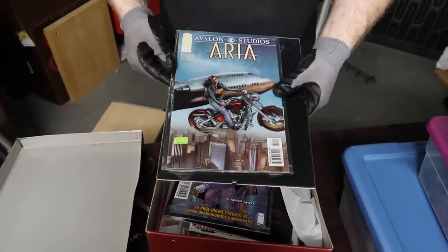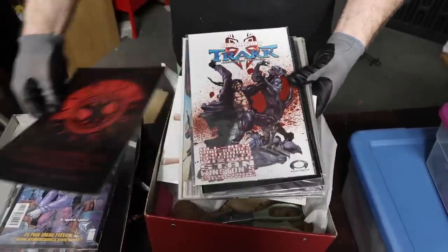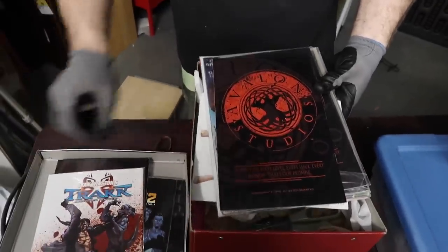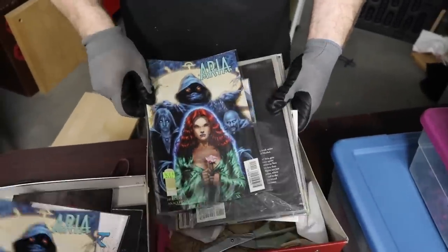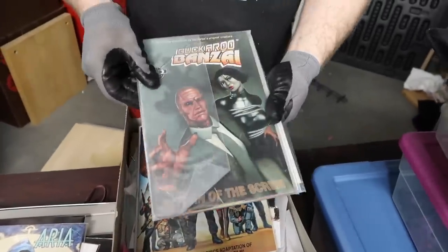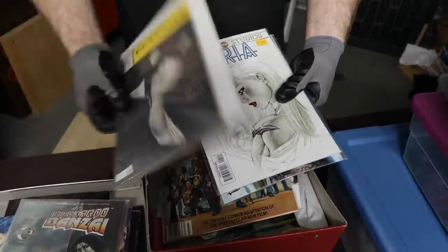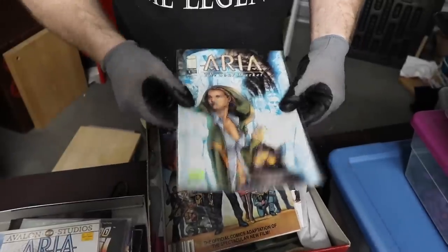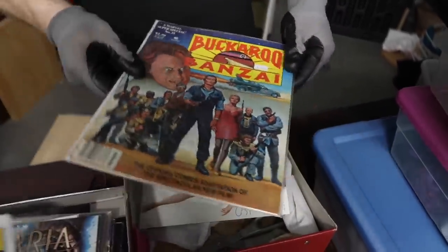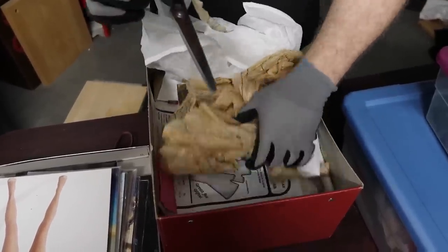Comics. $4 for that. We've been getting a lot of comics lately, too. Yeah, we have. I think those are backwards. Looks like an older one. Yeah, that might be worth some. I can't remember what her name is. She's an actress. These are some expensive scissors.